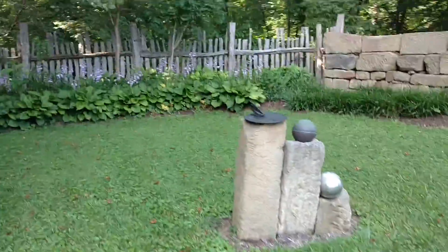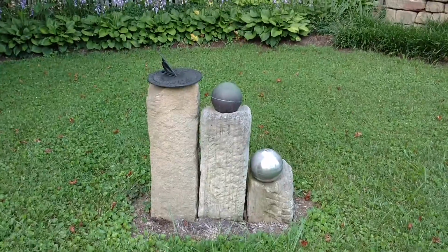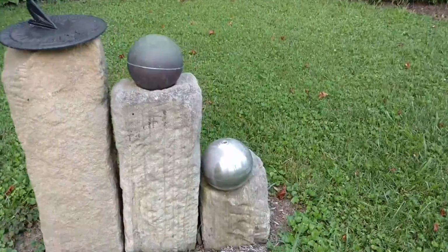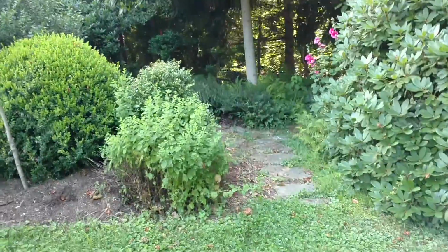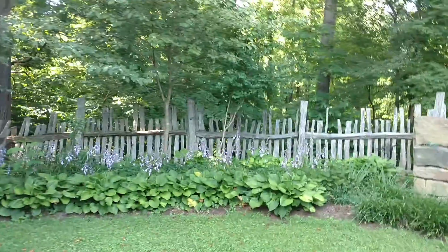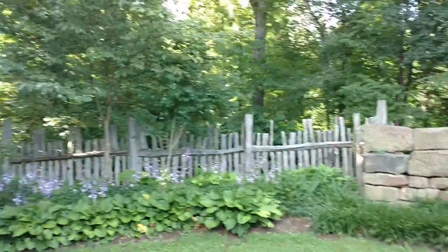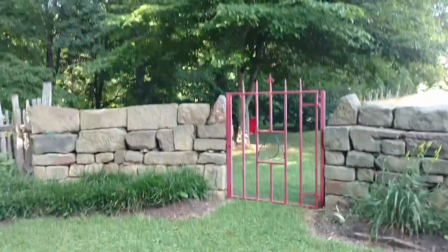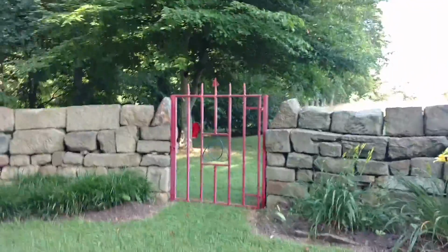This is the sculpture called Father Time and Family. That is a sundial, if you can't tell. That's a copper ball, and that's a stainless steel ball. There's where we just came from, the fern bed. There's a paling fence Jeff built out of walnut. One day, before I had much else out here, I told him I needed an old stone wall. So he built me a new old stone wall.